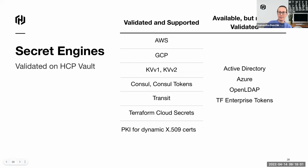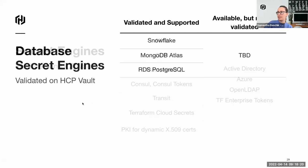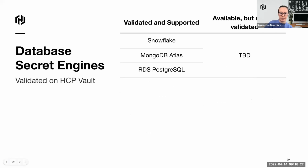Similarly to secrets engines, as I mentioned, just because they're not validated internally doesn't mean they don't work. We just haven't spent the time to rigorously test them internally. As I mentioned, within this quarter, all of the constraints will be documented and prioritized, and most of these secrets engines you see on the right will now be on the left. Lastly, this also includes database secrets engines. So we'll be validating the rest of these as well.